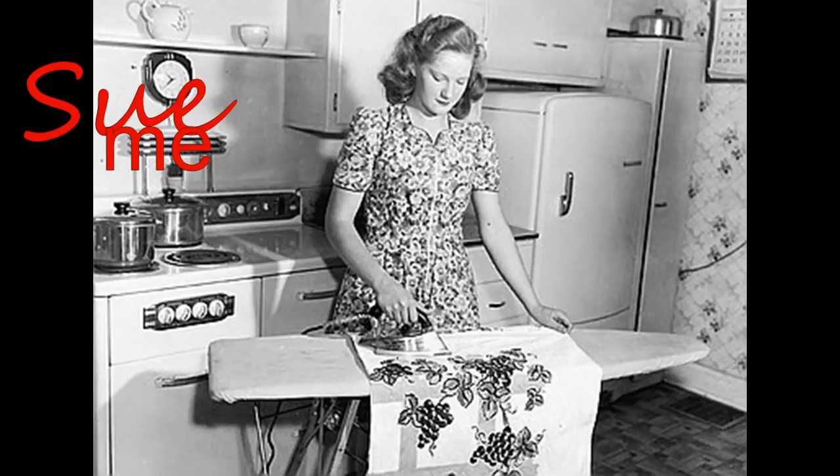Standardized cabinetry, for one thing. And if you'll notice, the way the refrigerator slips under the cabinet, they are making allowances for being able to scoot a fridge in there. So we're starting to see that extreme standardization that we're all living with today.